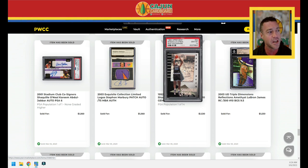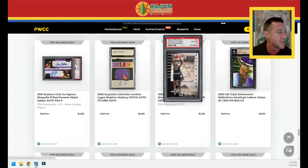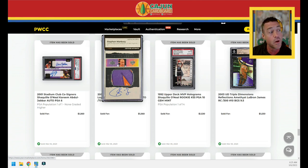1992 Upper Deck Shaquille O'Neal MVP holograms card. Not a rare card, but super rare in PSA 10. This is his rookie year. It is a rookie card. It is a pop 14 in this condition. It does 1530. A limited logos.